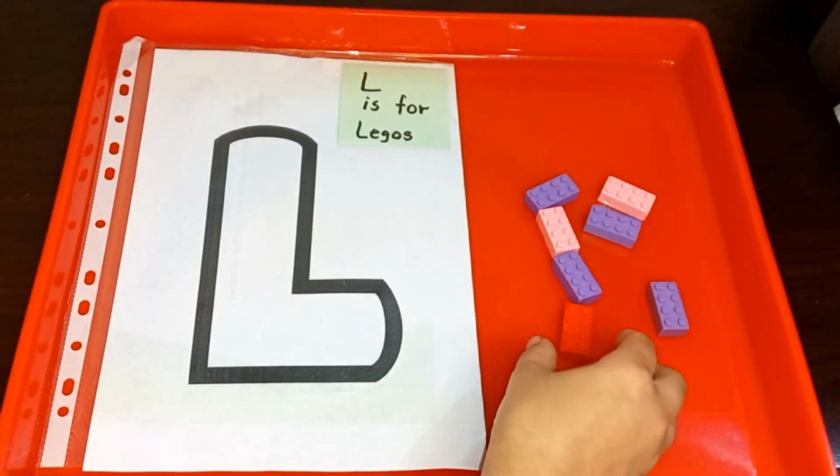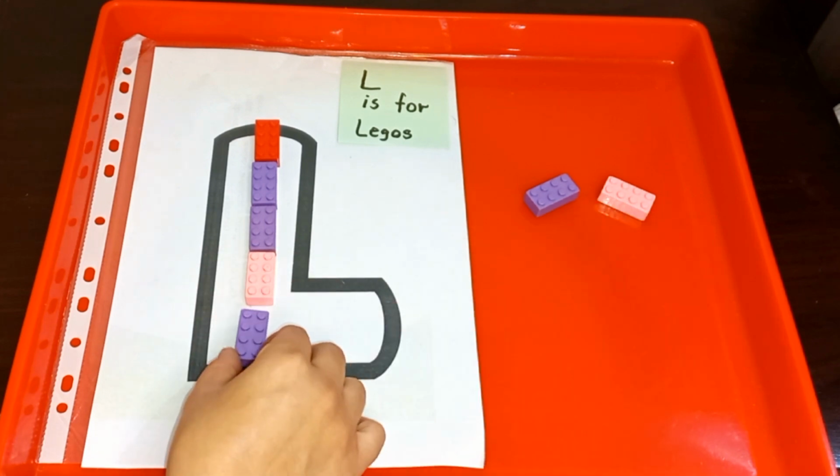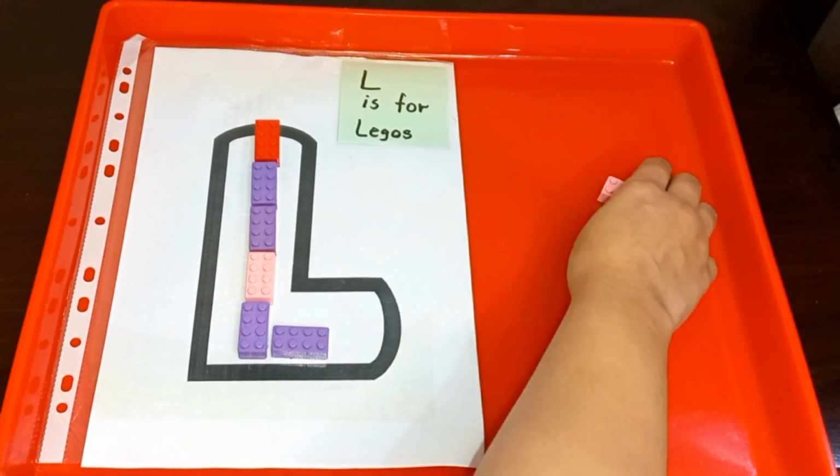Another thing we are going to do is learn about letter L. L is for Legos, and here I have mini Legos, so we are going to trace the letter L with these Legos.